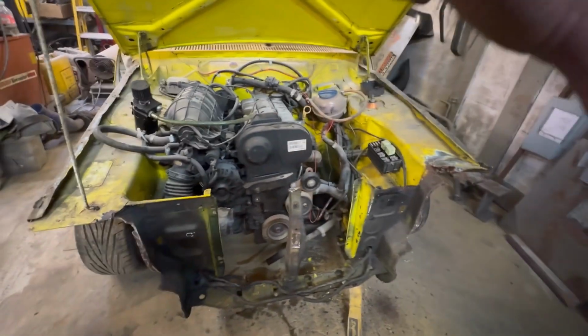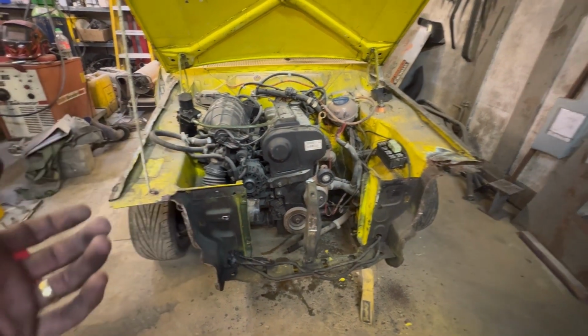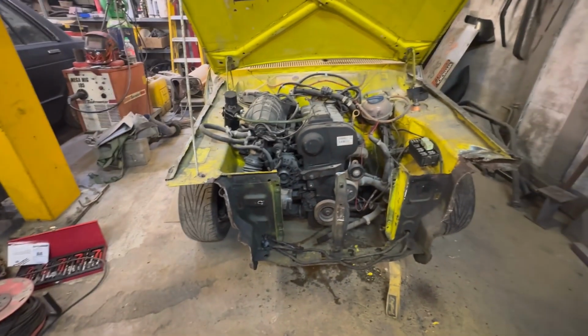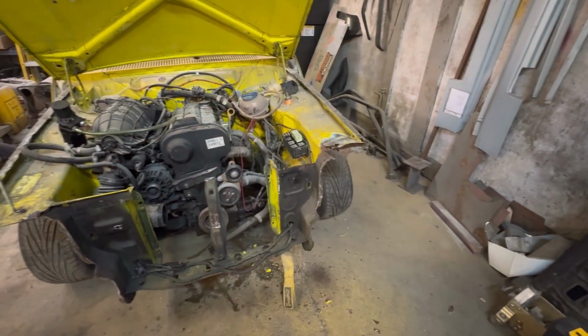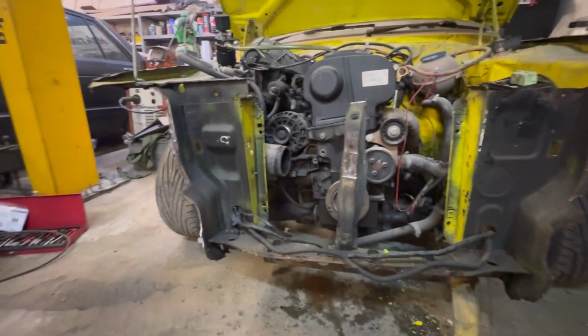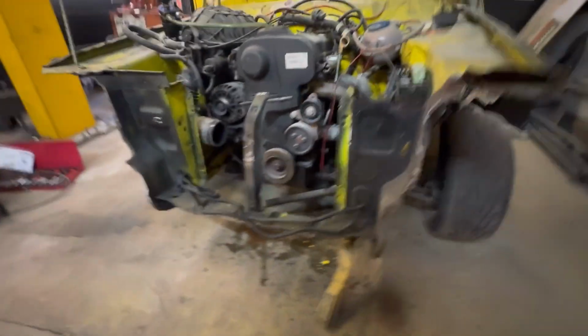But we can put the new repair panel underneath, and then we can put the slam panel on the top. That will in turn give us the correct look, at least top side, with all the structural rigidity that it needs from underneath. Yeah, it's got some more repairs needing doing.